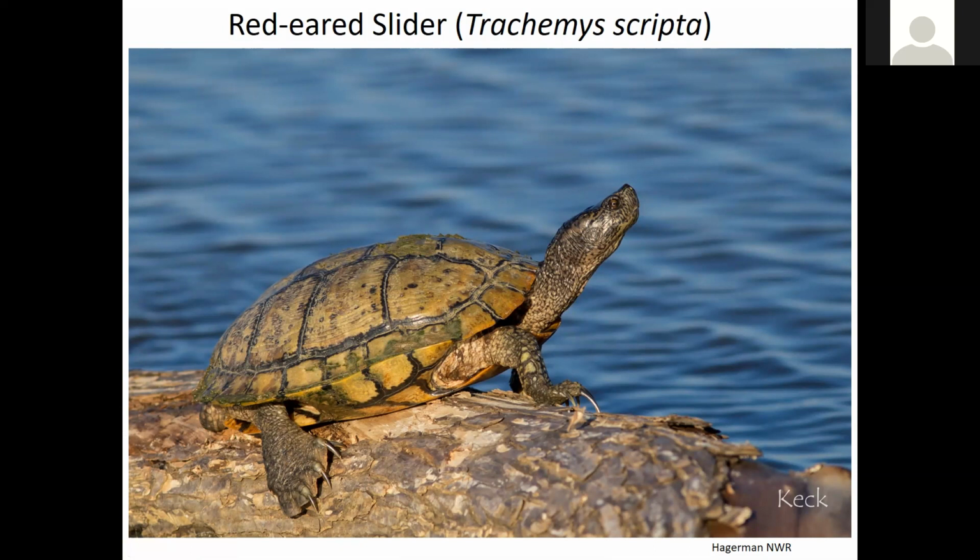And the way you're going to tell this apart from the other turtles that don't have red ears is this: it not only doesn't have a red ear, it doesn't have any yellow stripes, at least on the side of its head. Sometimes they have yellow stripes on their chin and under part of their throat, but it doesn't have any yellow stripes on the side of its head. It does not have the sawback of a map turtle.